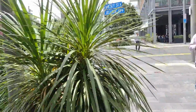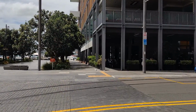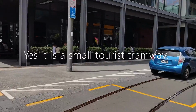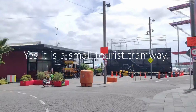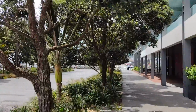But I've just spotted these tram tracks here. I have no idea what they're for. Is this a remnant of an old tram? No, look, it literally says tram stop Saturday and Sunday. Is this some tourist tram line? Or is this some sort of joke? Or is it a remnant of an old tram line? I don't even know. Someone in the comments, please tell me what these tracks are for, because I'm pretty sure there's no trams operating in Auckland.